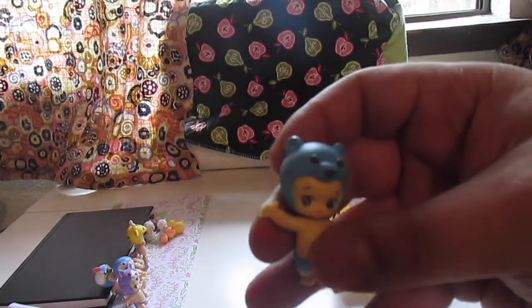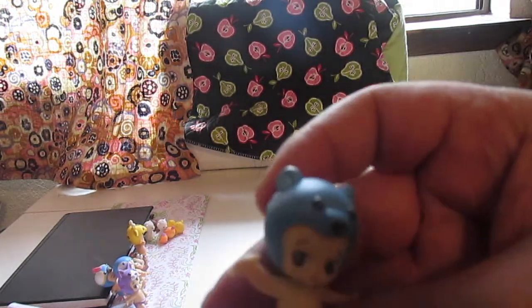And this one is another repeat that I have. And this is Charlene. And I have her from my first Twozies adventure. So, we'll go ahead and put her over here in case I get another blue bear.